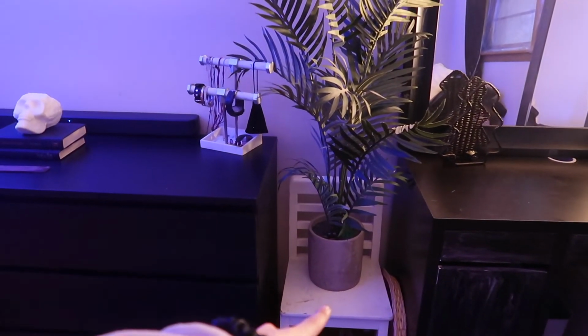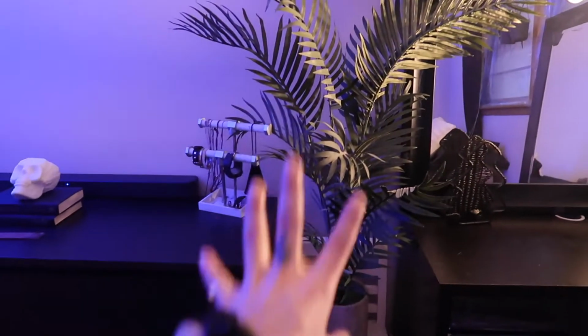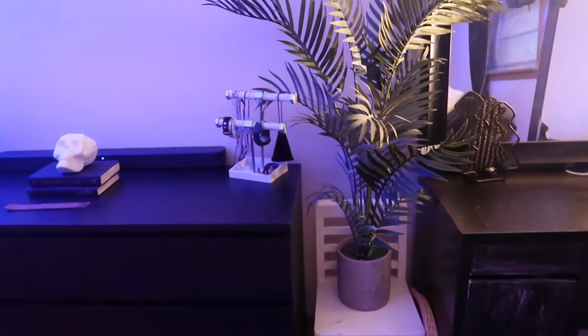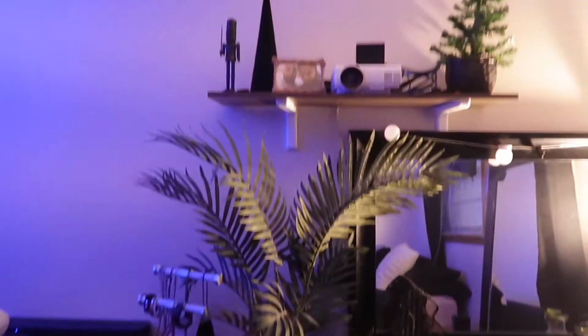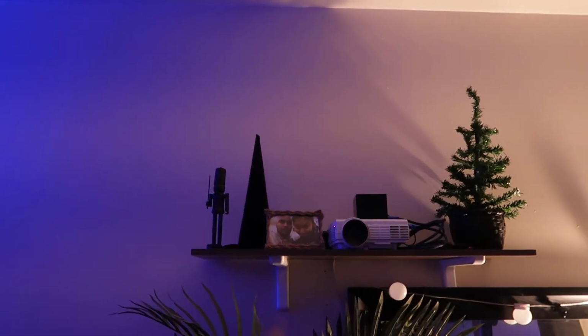I might consider painting that chair. I am not entirely sure, but this plant, I don't know if I like it there. Kind of indifferent. But the shelf is gonna stay there. I'm just gonna have to deal with that. And I just kind of add a little bit of Christmas decor up there.